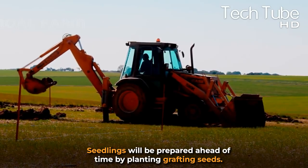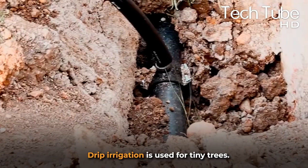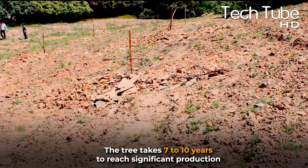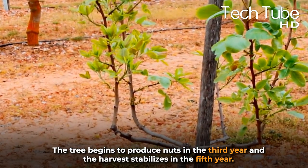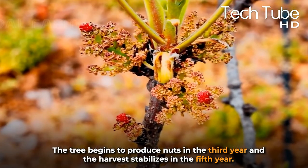Seedlings will be prepared ahead of time by planting grafted seeds. Drip irrigation is used for tiny trees. The tree takes 7 to 10 years to reach significant production, but with modern care and grafting technology, this time has been reduced. The tree begins to produce nuts in the third year, and the harvest stabilizes in the fifth year.